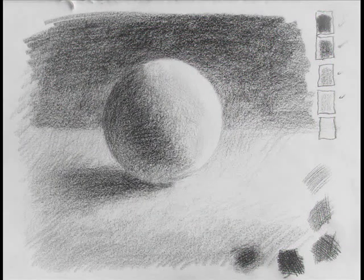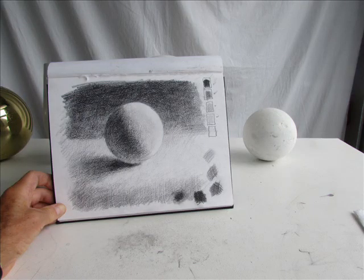I've got a close to finished drawing, but I'll now put down my darkest darks, and I'll use some hatching and cross-hatching for this to provide some nuanced gradations that create that sense of surface. If something has gone too dark, I'll lighten it by dabbing with the kneaded eraser. So I'm done. There you go.